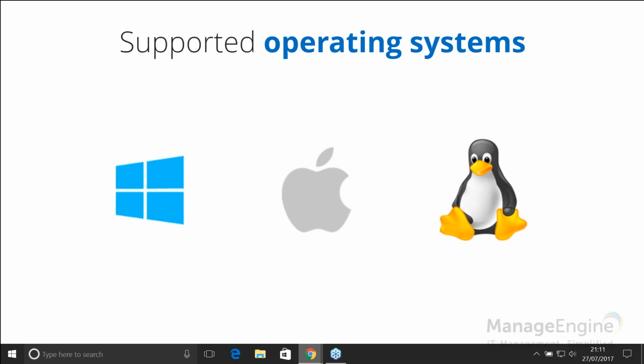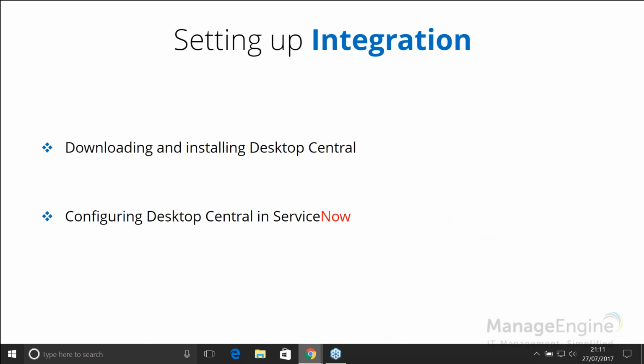These are the various operating systems that Desktop Central supports, from Windows OS to your Mac OS and your Linux OS. And remember, when you have to install the Desktop Central server, it can be installed only on a computer that runs the Windows OS.